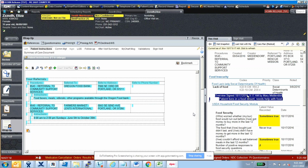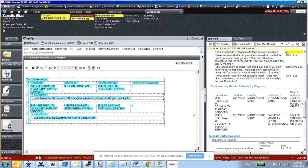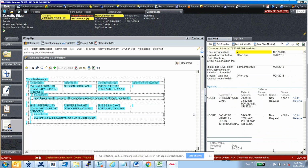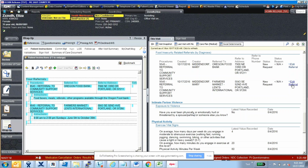And then finally, over time, now that those referrals are in the system, they're actually going to show in this summary as well. So down here below the latest answers, we have the referrals that were placed on the patient to these resources. And then at a future visit, the MA or the provider, anybody who, if you choose to give them security to the referral module, would be able to hop in and actually edit those referrals and indicate whether the patient got the services they needed or not.